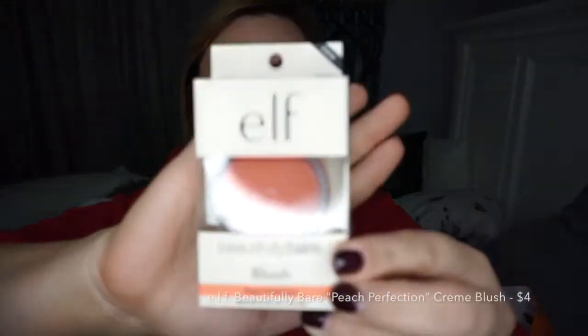And this one, I wanted to give it a shot. Let's try a cream blush. This one is the Peach Perfection Beautifully Bare blush from e.l.f. So this one is a cream blush, and let's see if we can get it open. Again, there were not any swatches available to try this one.